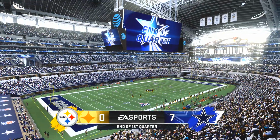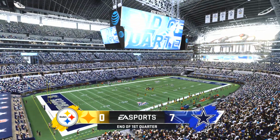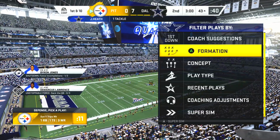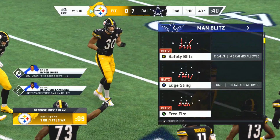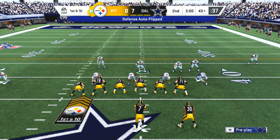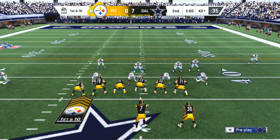After one, 7-0 on EA Sports. Ready for the second quarter, and it's our visitors with the football as they've got it with a 1st and 10. So from Cowboy territory now, here's 1st and 10 at the 43.